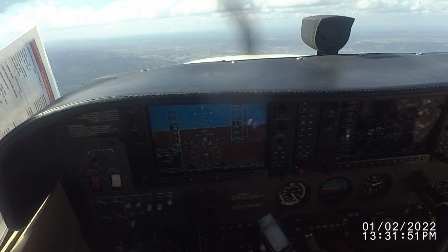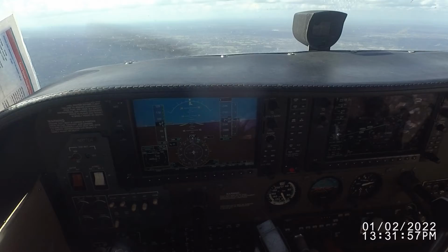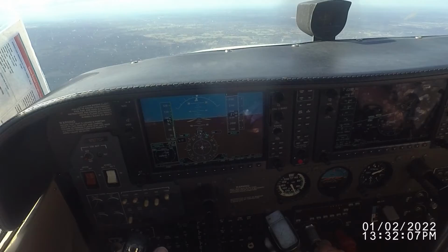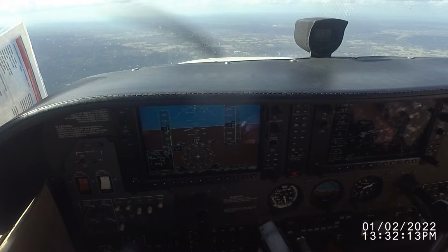Alright, looking good. Now, one thing we're going to need though is the tower. Yeah, tower's already in. That's what we've been listening to. I've been monitoring it. I'm thinking we're on approach. Yeah, no, we're just simulating. 3.7 miles to Cuffcho.